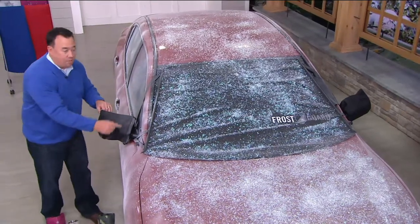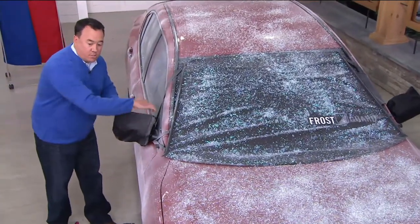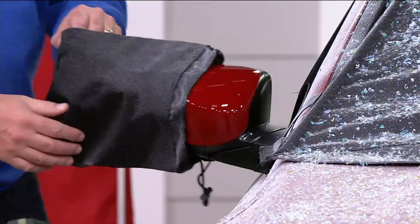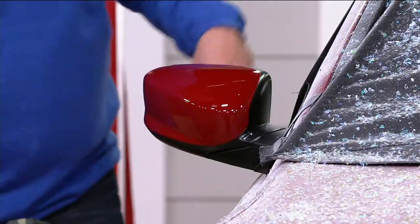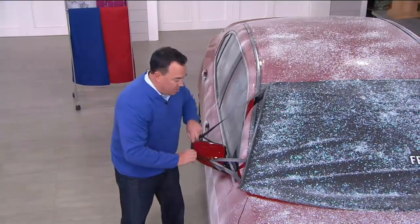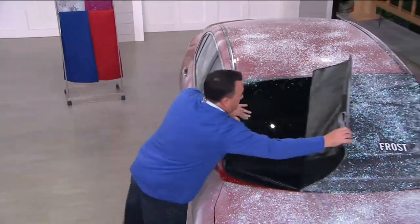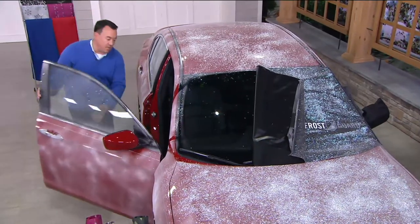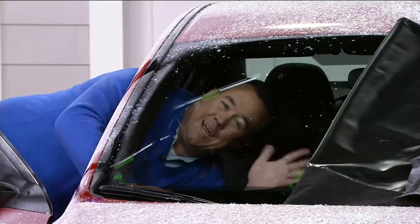So very first time ever, we're including the mirror cover. So not only does it keep the frost and ice off your windshield, but your side view mirrors as well. So we'll take that off, and then real easy, all you do is you simply peel this back when you're ready to go. And look at this, your windshield is clean, clear, and Jane, your car's ready to go when you're ready to go.